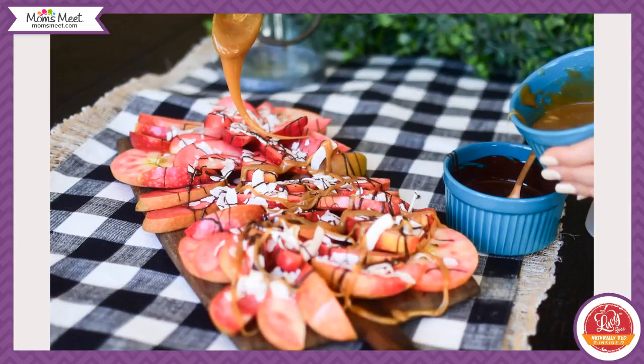Yeah, it's much easier. So we're going to talk a little bit about the nachos that are on the website, and that's a great way to get kids to eat fruit and also get involved in the kitchen. And just like you're going to do regular nachos, we have the Lucy apples, and they're so colorful and bright. And then we have a couple different things drizzled over them.